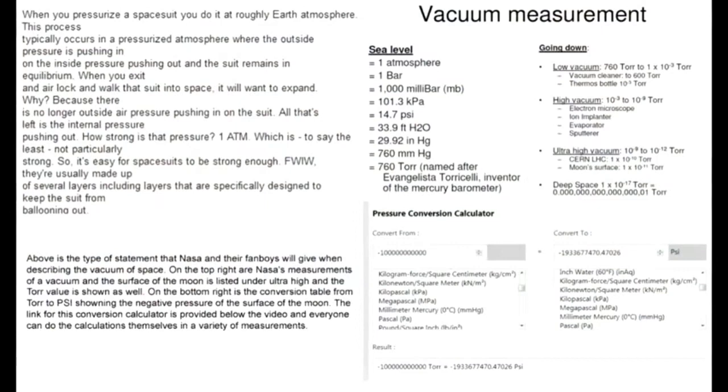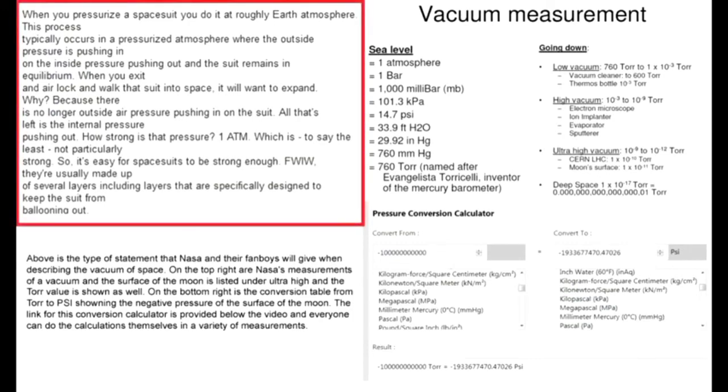Here is a typical NASA fanboy or fangirl explanation, however, of why the ultra-high vacuum of space isn't a big deal. That when you walk out into space in your spacesuit, it will want to expand, but how strong is that pressure? It's only 1 atmosphere, so not that strong. They're specifically designed to keep the suit from ballooning out. And that, folks, is where the deception lies.